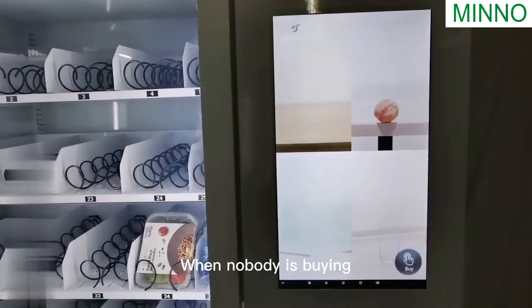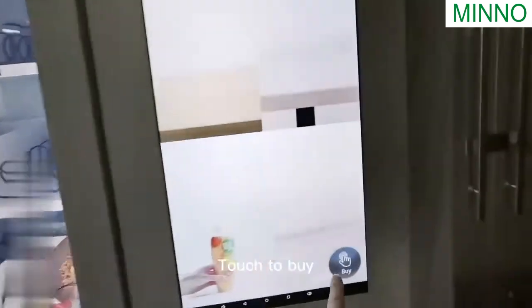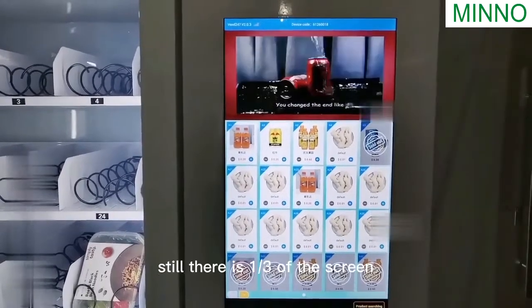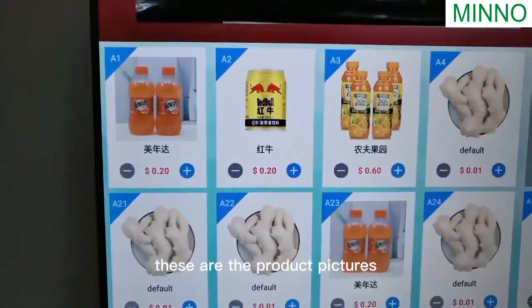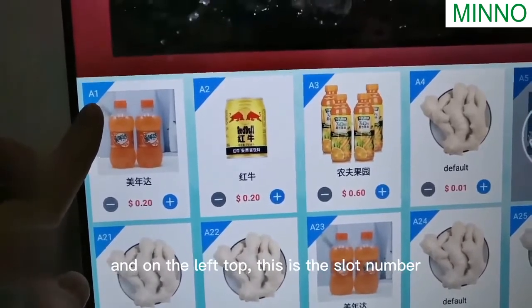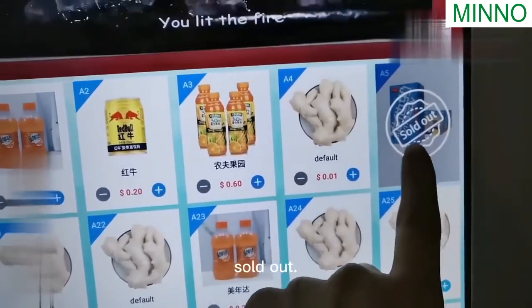When nobody is buying, the machine will play an advertisement and "touch to buy." Inside the buying page, there is still one third of the screen that can be used to play advertisements. These are the product pictures, and on the top left is the slot number. If the product is out of stock, it will show sold out.